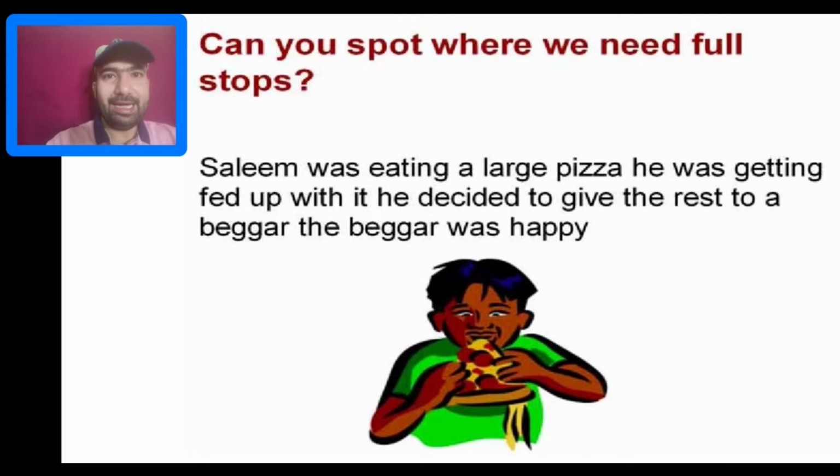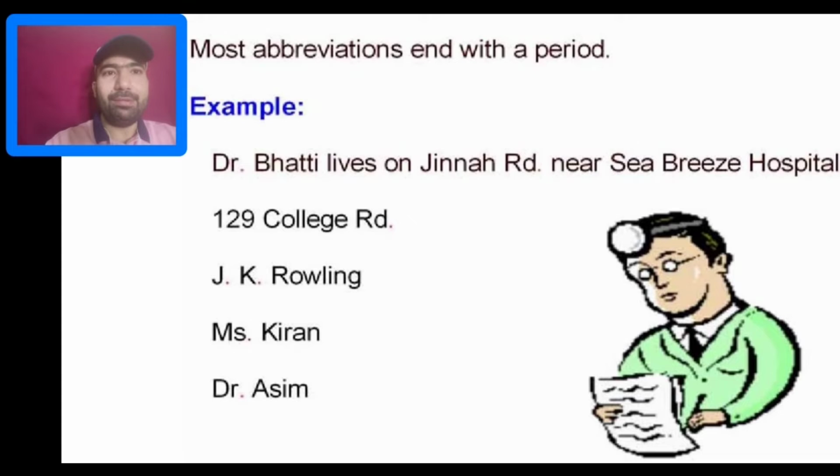Now another usage of full stop: most abbreviations end with a period. Example: Dr. Bertie lives on Jinnah Rd., near Sea Breeze Hospital. Full stop. 129 College Road. Full stop. J.K. Rowling. Miss. Kiran. Dr. Asim. So when we use abbreviations, don't forget to use the full stops.